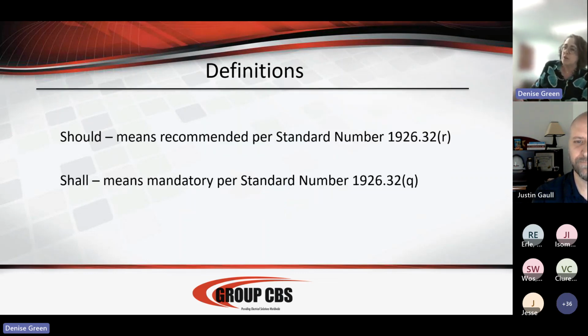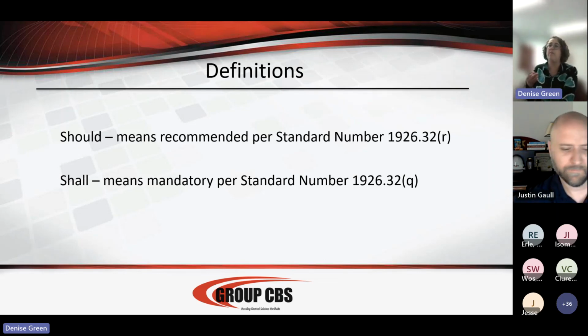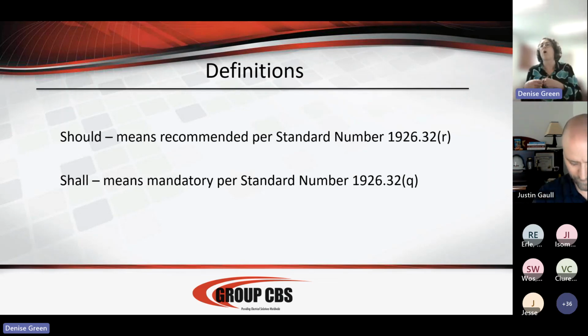There's a couple of definitions that are super important as we talk about this. Anytime you see the word should, that's a recommendation. Anytime you see the word shall, that is a mandatory thing. Enforceable. OSHA directly refers to NFPA 70E and 70B in their documentation. And so a shall is definitely a trigger word for what you need to be paying attention to and how you need to be following along.